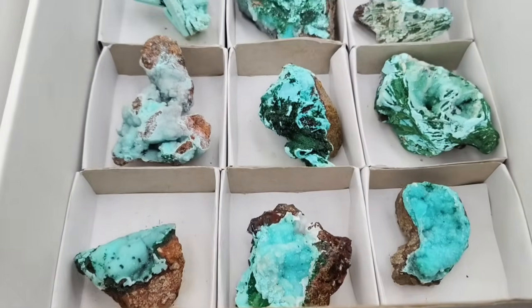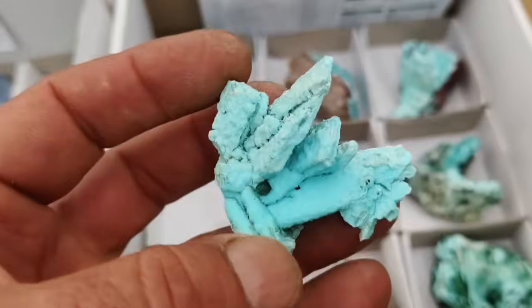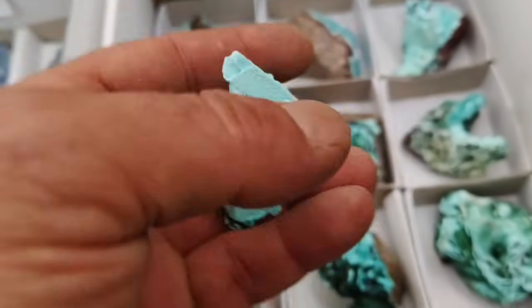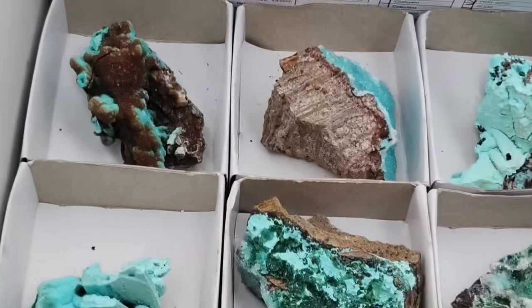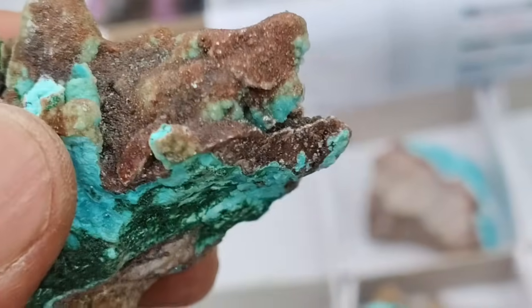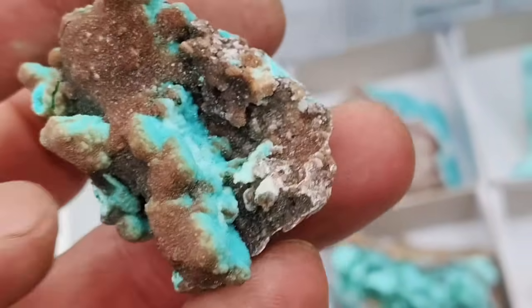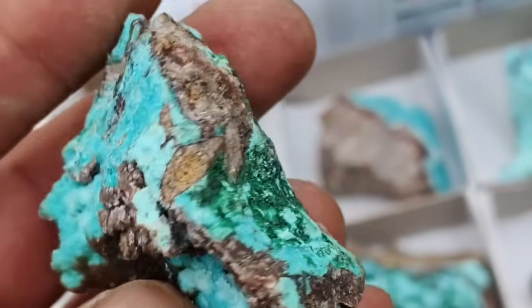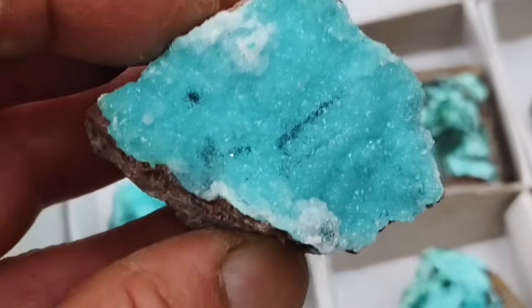Right, onto some chrysocolla. This is the recent batch there with the pseudomorphs. This is chrysocolla after azurite. Very light. I'm gonna zoom in a little bit because we've got druzy to admire. And in this specific instance, it's a little bit of copper druzy on the chrysocolla. 12 specimens, rated very good to A.